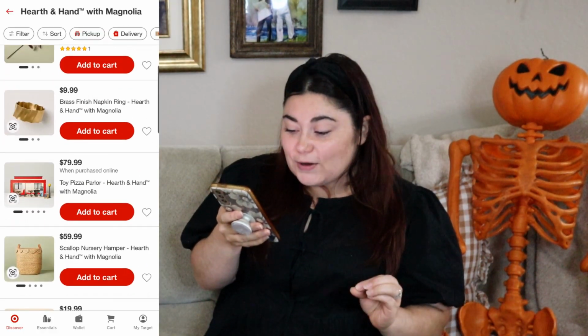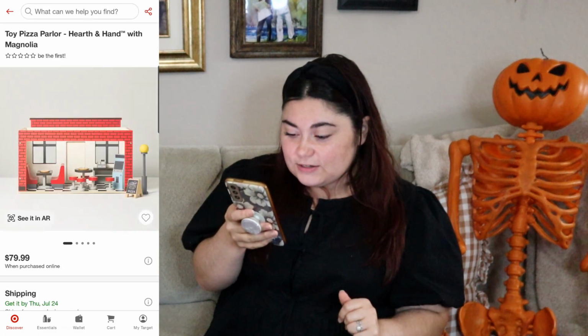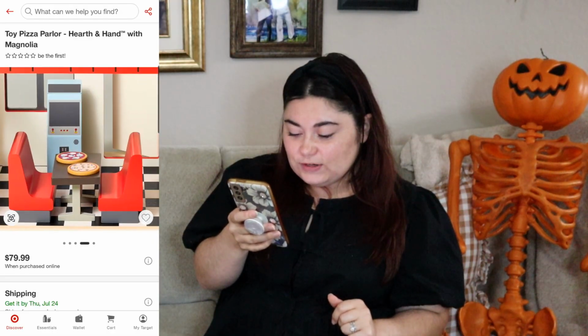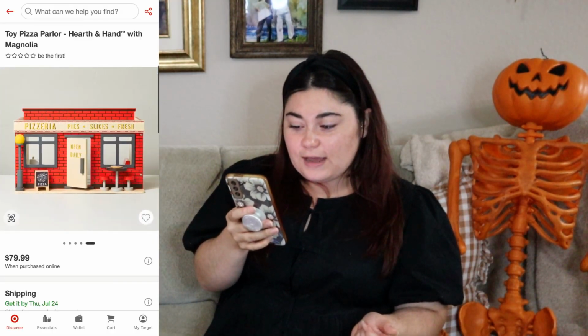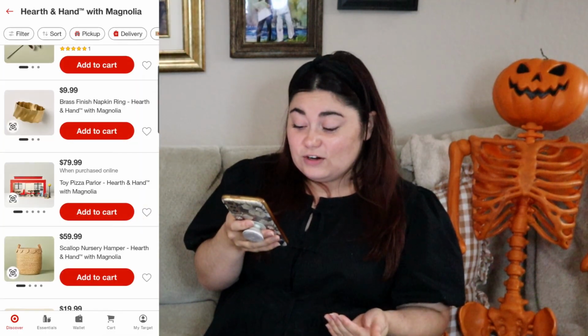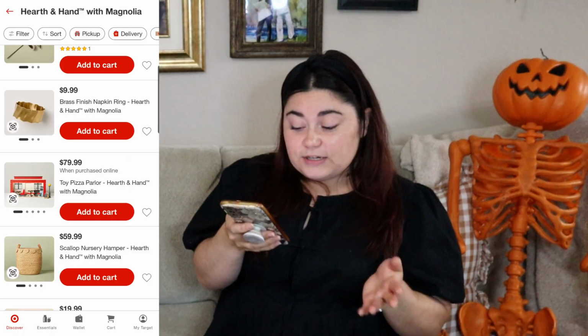Oh my gosh, a pizza parlor? That's so cute. $80. That's kind of expensive for this. It's really small, but I guess because it's wood, I don't know. It's adorable, but $80 is kind of high. Maybe catch that on clearance unless you think that price is worth it.